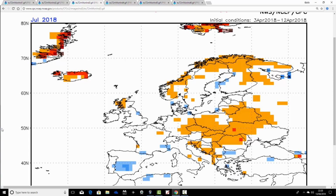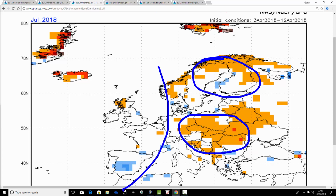Month 3, so reliability is falling, but in July we start to see those warmer than average temperature anomalies sort of draining over towards the east and far northeast of Europe, with most parts of Western Europe, again, very weak signals for the temperatures. Most parts of Western Europe are coming out just with average to maybe a little bit on the cooler than average side. Remember, these are anomalies to average.